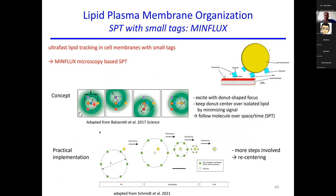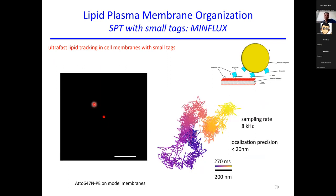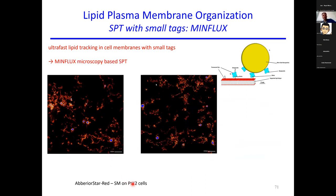Now, the practical implementation: you have to do several steps to really center this, and then you have to recenter it and so on. Still, you can do it very, very quickly. You can do it with a sample rate of 8 kilohertz frame rate and a localization precision of smaller than 20 nanometers. We did this first on monomembranes, and we started also to do this on PTK cells, for example, exactly the same single myelin lipids that we did our STED-FCS recording.